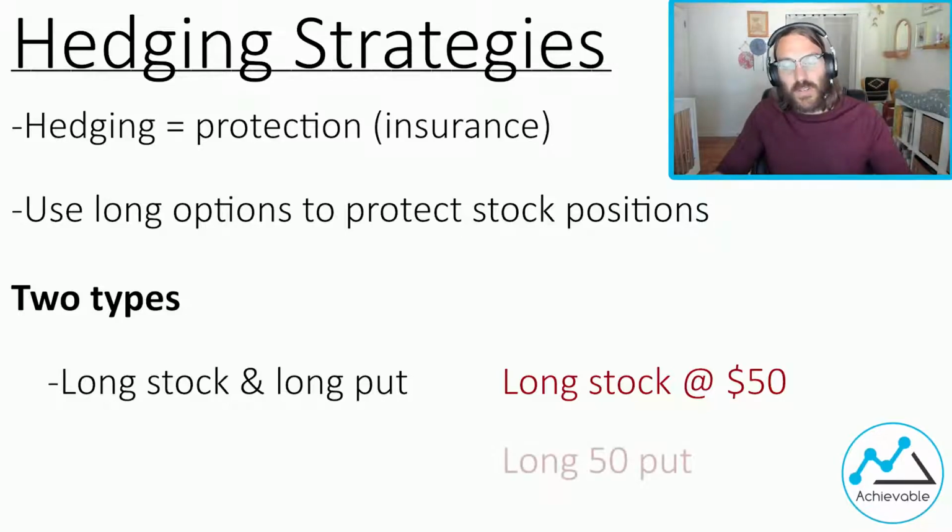Well, if we were to purchase a 50 put or go long a 50 put, that would mean that as long as we have the long put in place and it hasn't expired yet, we always have the right to sell stock at 50. Now, if I buy stock at 50, do I want to sell that stock at 50? No. And on top of that, if I buy the put, we have to remember that that's not a free strategy. That's not a free position. We'll have to pay a premium to obtain that put.